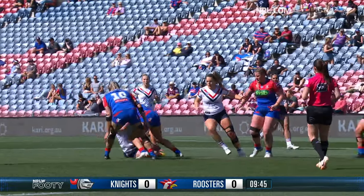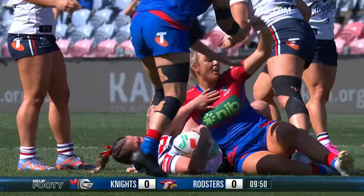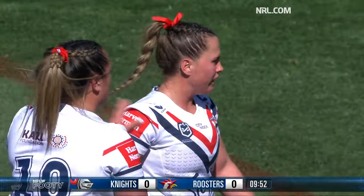Caitlin Johnston with back-to-back errors. That drop ball on a line and the high tackle. They were able to stop the Roosters this time.